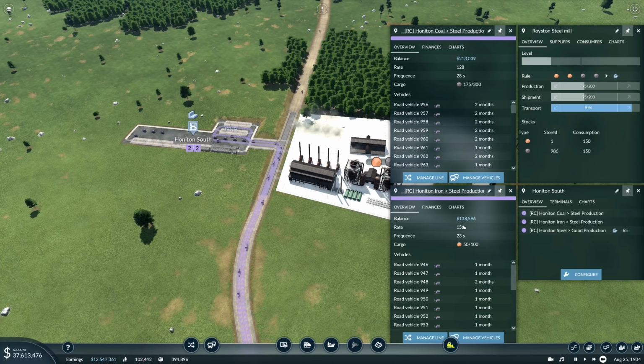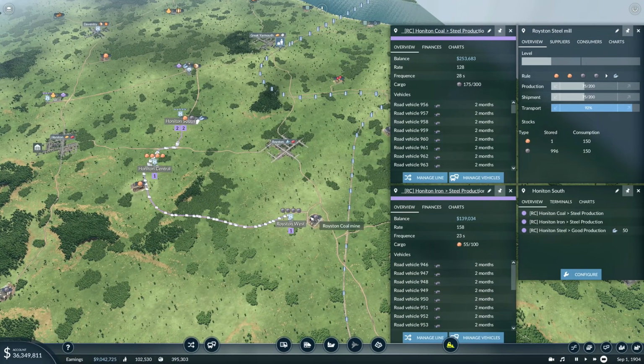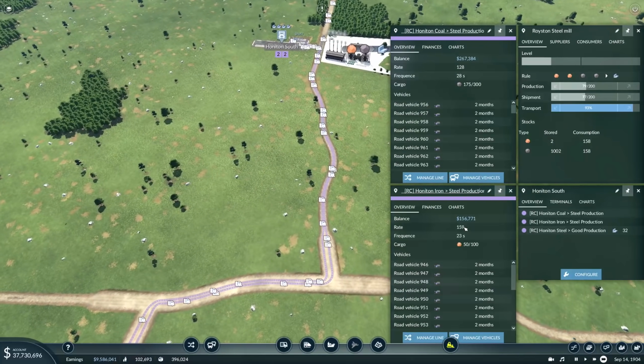Am I reading this wrong? No, wait. The rate on iron is 158. Am I losing it with 23? So you're more frequent. What is going on there? I guess we just have more vehicles. Am I misreading rate? So rate is the approximate annual throughput per station, which is approximately 159. The frequency is 23. So what that says to me is that annually we can move 150. Is that 159 vehicles or is it 159 units?